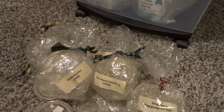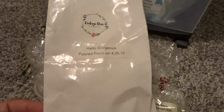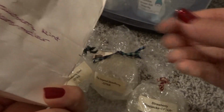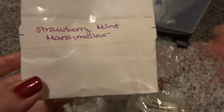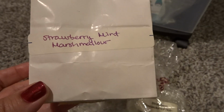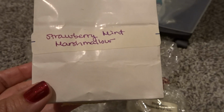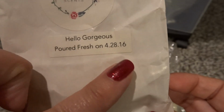So, let's see, from Vintage Chic Scents, I finished this little blossom bag in Hello Gorgeous, which is strawberry, mint, marshmallow. Her strawberry is the same fresh picked strawberry from Candles from the Keeping Room, which is the same fresh picked strawberry from L3. I'm trying to think of the other vendors that have it. I think Kay's has it as well. Most vendors have this particular strawberry now, which is my favorite. But this is from 2016, pretty old.